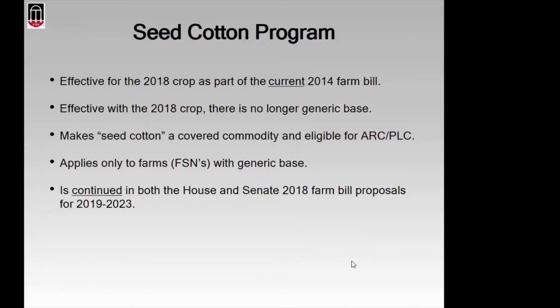Let's take the balance of my time here in the next few minutes and talk about the seed cotton program. I want to make sure you know what this thing is, and then I want you to know how it's going to work, okay? Landowners and cotton producers have some important decisions to make, and we're going to talk about those. That's why we're doing this meeting, because decisions have to be made, and we want to make sure that y'all have good information and understand the program as best you can before you go into FSA and have to click on those buttons and make your decision, okay?